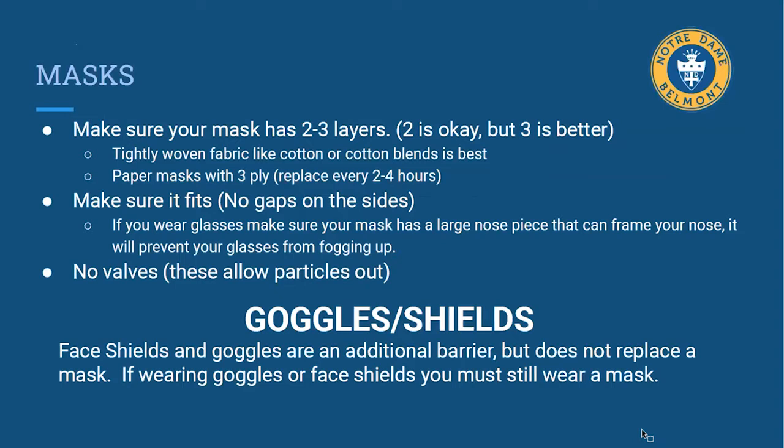All right, so let's talk about masks. Some masks are better than others. So let's make sure that your mask has 2 to 3 layers. 2 is okay, but 3 is better. The ones that have 3 layers will have a little filter inside. Some masks have a little slit that you can actually pull a filter in. You want them to be tightly woven fabric, like cotton or cotton blends is best. Paper masks with 3-ply are fine. They should be replaced every 2 to 4 hours.